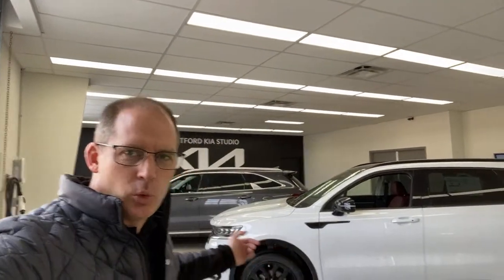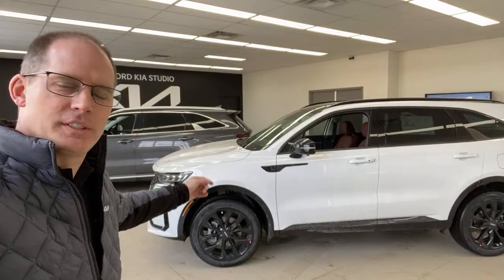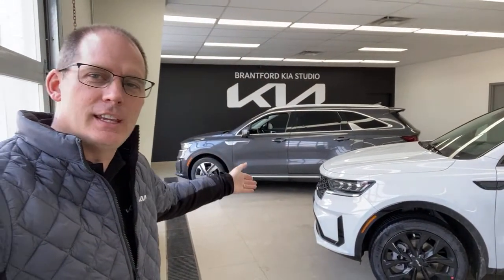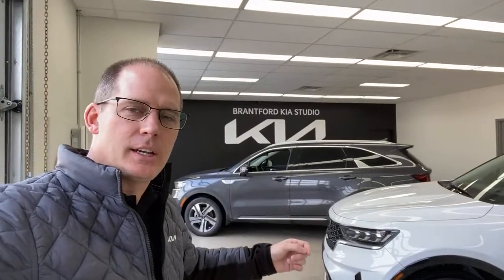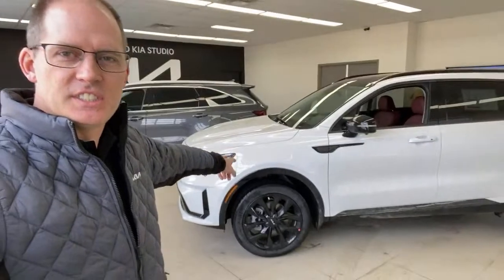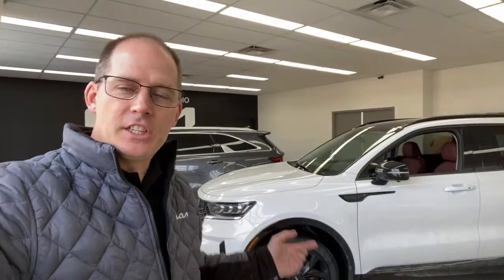Today we're going to take a look at the 2022 Kia Sorento. This happens to be an SX, and we're going to compare it to the Kia Sorento PHEV, which happens to be an EX Plus. They're both dirty. I apologize, but we're going to go through some of the key differences between these two vehicles, because I continue to hear from people that are ordering that PHEV based on only seeing this vehicle here, and I just want to make sure that people have an understanding of the differences between these two vehicles and some of the pros and cons of owning one or the other.